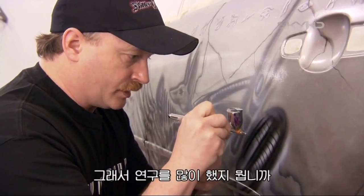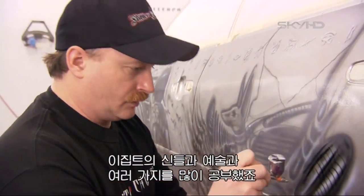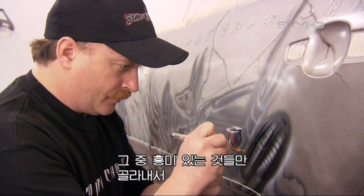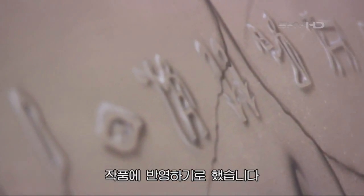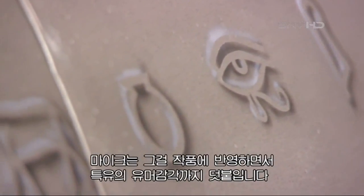So I had to do some research. I mean, I've learned a little bit about Egyptian gods and art and all that. So I picked out a few of them that I thought were interesting and decided to incorporate them into the artwork. They're in the artwork, and many represent Mike's sly sense of humor.